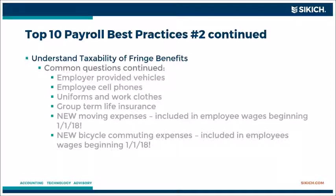So, a couple of other common questions related to fringe benefits. You have employer-provided vehicles. If the employee is using an employer-provided vehicle, personal use of that vehicle is taxable, including the daily commute. An exception is if it is a clearly marked police or fire car, or it is unmarked, but the individual is allowed to carry a firearm and make arrests.